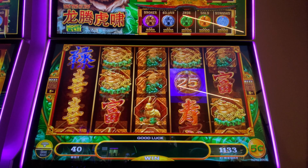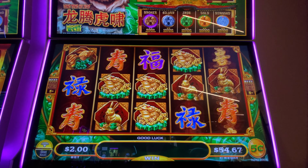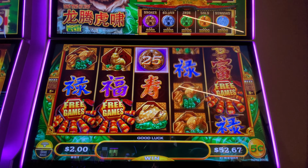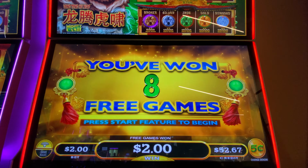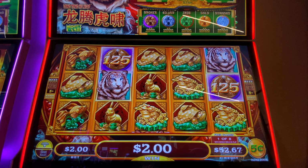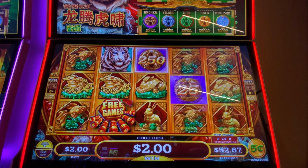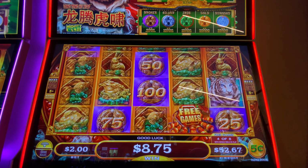Back to the nickels. Come on, $2. Come on. Oh, well, it's a $2 bet. Come on, be better than $17. That was bet four. Come on, Cha-Cha, roar for me, honey. Big win, big win. Five coins.